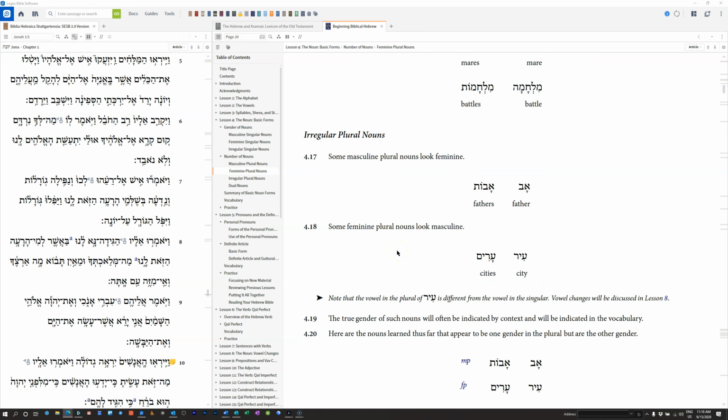Words that are very basic, words that have been used forever, some of the oldest words in Hebrew, tend to be irregular. They tend to not follow all of the rules because they've been around so long and people use them so much that sometimes they don't follow the rules. Okay, well, av is one of those. Av, as you can see, doesn't have a qamets hey ending.